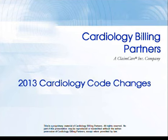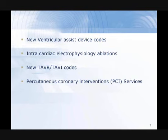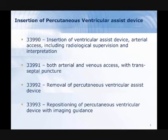Hi, Susan. Thank you. And welcome to the cardiology code changes for 2013. Needless to say, there are major changes to cardiology again for this year. We have new ventricular assist device codes, intracardiac electrophysiology ablations, new TAVR or TAVI codes, which is the transaortic valve replacement or insertion. We have percutaneous coronary interventions, the PCI services.